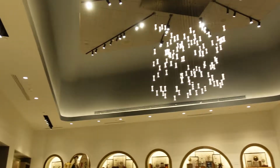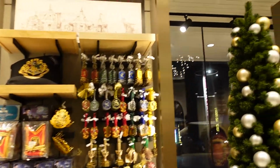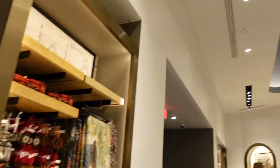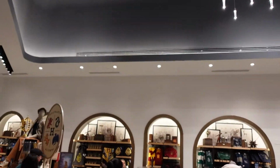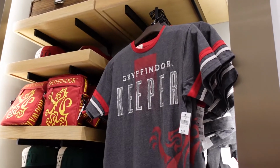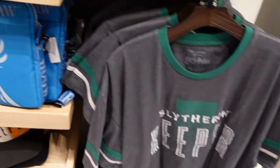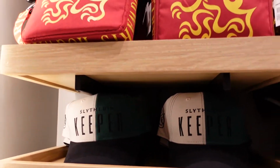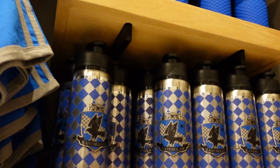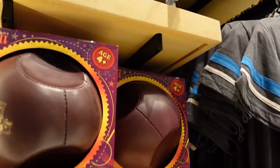Heading on into the next room, which looks to be Harry Potter. We have Hogwarts stuff, and on this wall we have stuff for each house dedicated by section. Here's a very cool Gryffindor keeper shirt and a Slytherin keeper shirt to match, along with handbags, hats. Just about anything a Harry Potter loving fan would want or need, to be honest.